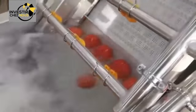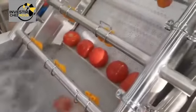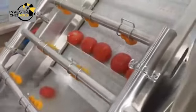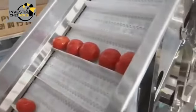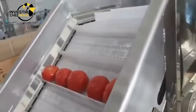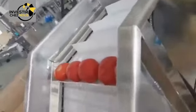Conduct market research in your local area to understand the specific needs and preferences. What flavors are popular? Are there specific packaging sizes that consumers prefer? Gathering this information will help you tailor your product to meet demand.